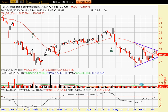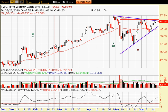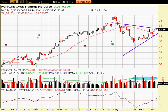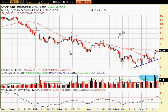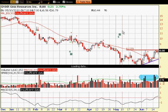TSRA, a tight little triangle there. Breakout or breakdown is what you're watching for. Time Warner Cable, it's got a triangle. It's got an ascending triangle as well here. So possible dip buy here or a breakout. WSH, another triangle to watch. WSO, ascending triangle. GMXR, another ascending triangle. Lots of volume coming in of late.